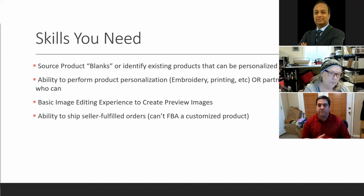As an example, like I said, backpacks, a lot of people sell backpacks. If they can embroider, or they can partner with somebody to embroider, then they could potentially offer that product. The ability to perform the product personalization is another skill. So I mentioned embroidery. You might have that ability. You may want to bring in that machine to do it. You may not. Find someone local who does embroidery, who you can send these orders to, and they can ship them for you.